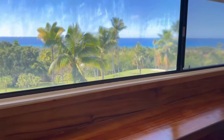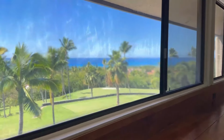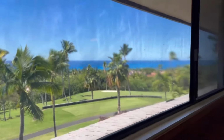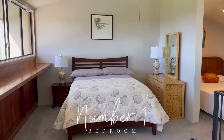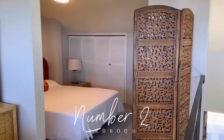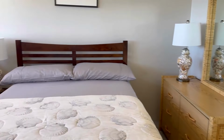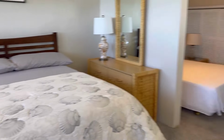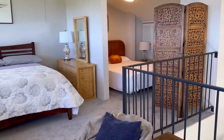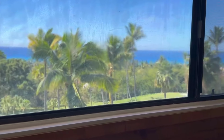Okay, here we are in the loft area and this is what we're greeted with. An incredible panoramic view of the Pacific Ocean, Kona Country Club, the entire coastline. And here is queen bed number one, and then queen bed number two. So we do have two additional living spaces. Definitely additional space for more heads and more beds. And that is a bonus up here to have the additional space. And they get this incredible view from the loft.